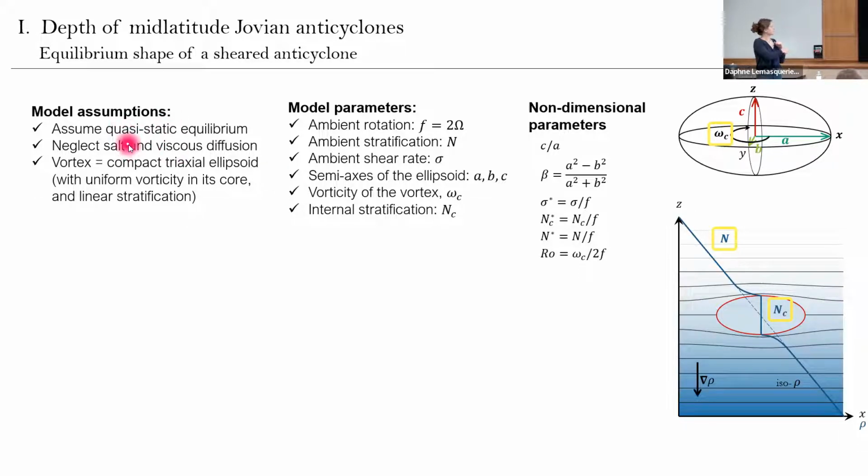We are going to neglect the diffusion of salt and viscosity. And we are going to say that this vortex is compact. It's a compact vortex, and it's a triaxial ellipsoid. And I'm going to note A, B, and C the semi-axes of that ellipsoid. Omega C is going to be the vorticity of the vortex, so it's basically the rotation rate of the vortex. And I'm going to denote in the following N_C the stratification inside of the vortex and N outside of the vortex.